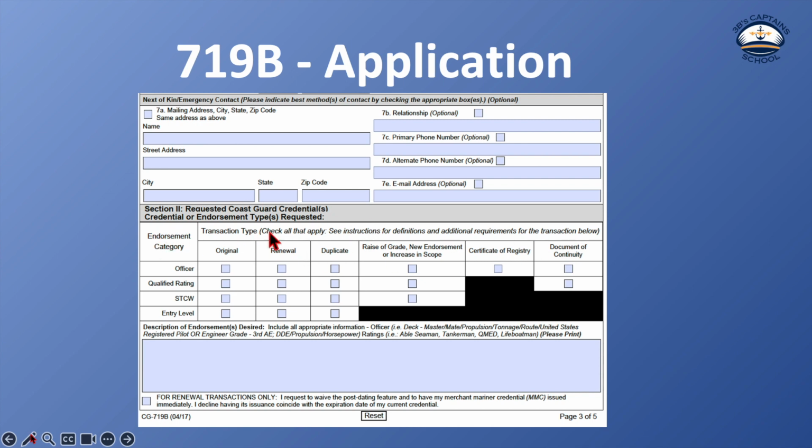So in this section right here, section 2, we're going to tell them what credential we are applying for. If you're taking this class, you're applying for original. So you're going to check this box right here, officer original. Check this box for initial issue. You're also going to write in the space here, OUPV, near coastal or inland, and that will depend on your sea service, which we'll cover in a few minutes. So you're going to ask for OUPV, near coastal or inland.